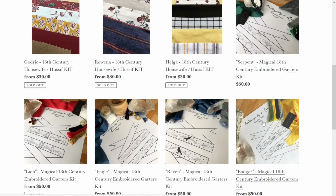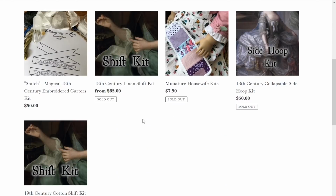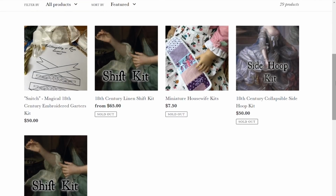She has garter kits for her Harry Potter garter designs, which I love. And by the way, if you don't want the whole kit and you just want the design, and you can go embroider it yourself and make your own garters without having all of the notions and trappings come from her, you can go over to her Etsy store, in which she sells the digital files for super cheap. So those are also available to you. She also has a shift kit and a side hoop kit and another kind of shift kit. So she's got a linen one and a cotton one. So everything's already supplied for you. All you have to do is sew that bad boy together yourself and you will have a linen or cotton shift.